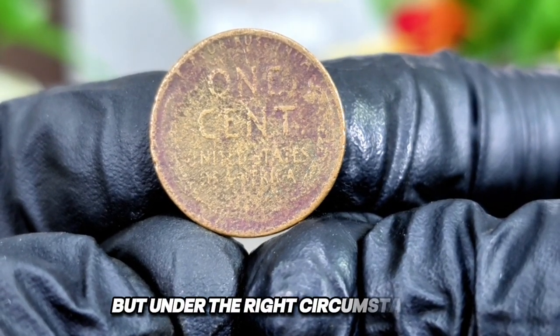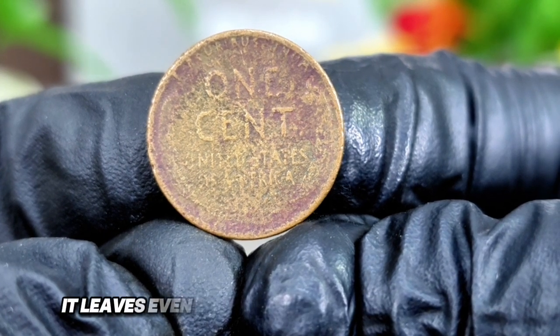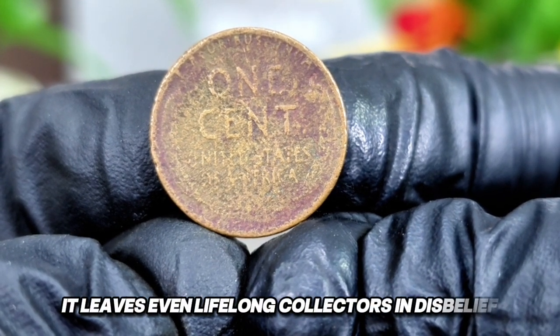Now let's keep the excitement rolling, because our next Lincoln Wheat Penny looks innocent enough, but under the right circumstances, it has sold for a price so high, it leaves even lifelong collectors in disbelief.